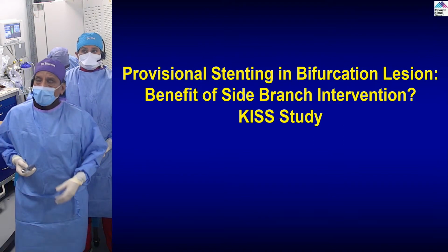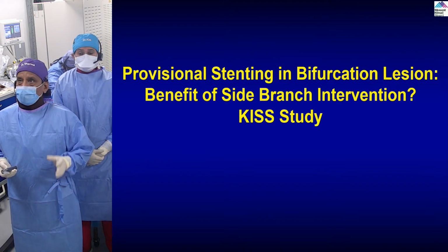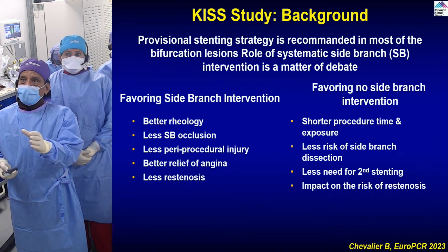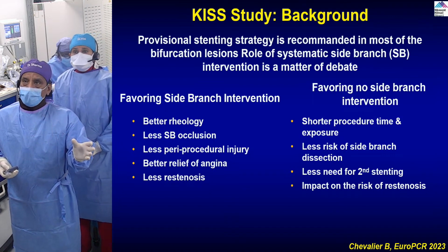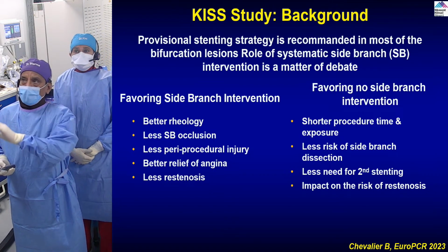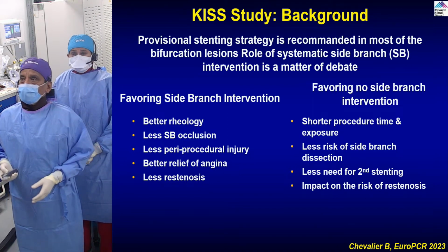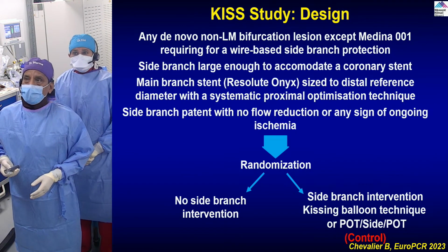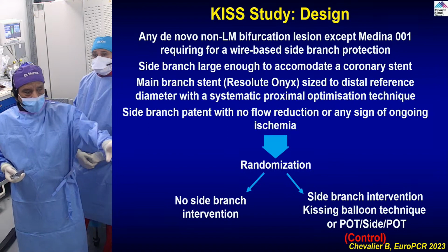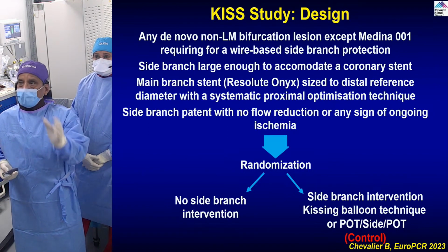Therefore, I would say you need more cases to make a statement on using ECMO in these cases. Then the next question: provisional stenting in bifurcation lesions, the benefit of side branch intervention, the KISS study. We know side branch intervention makes the side branch a little better, maybe lower periprocedural injury and relief of angina, compared to no side branch intervention, where you don't distort the stent technology and there's no need for a second stent. So this was looked into in this randomized trial using Resolute Onyx, no side branch intervention or side branch intervention, where they left the balloon, then did the kissing balloon, then did the POT.